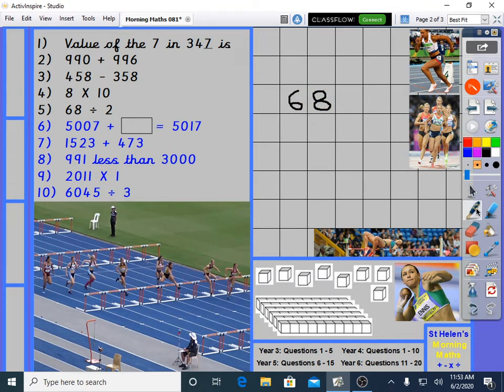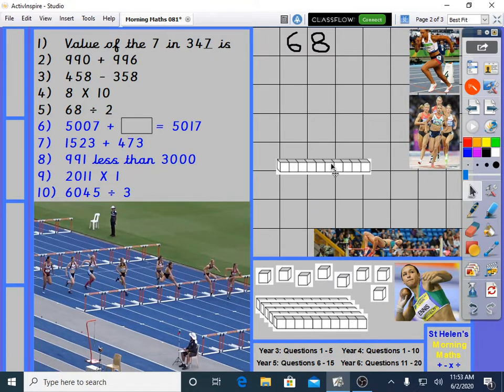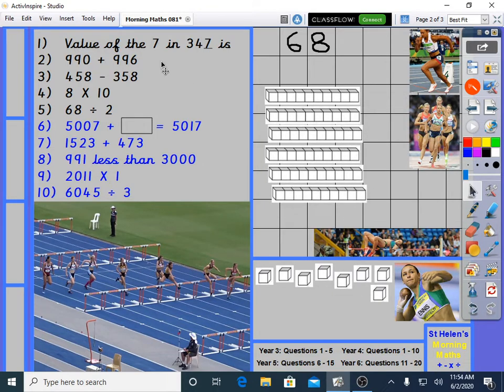All right, yes, this is a much bigger division question than I've done in year 3 in the past. So I'm going to do it in a slightly different way. I've got 68. That's 10, 1, 2, 3, 4, 5, 6, 7, 8, 9, 10. I've got these rods of 10. You probably remember these from the infants. 10, 20, 30, 40, 50, and 60. So I've made up the 60 out of 68.